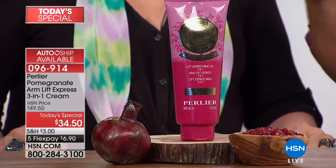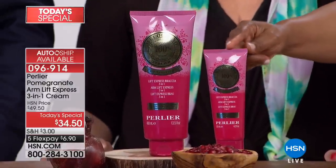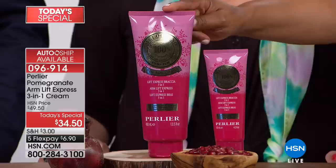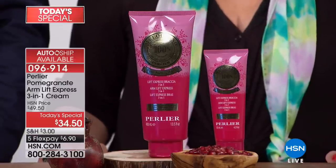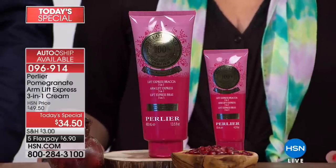Would you mind handing me the regular size so that I can set up that value? So that you see the difference, and part of why you should be excited is this is our normal size. What you're getting today is 3 times the normal size. So this is a really exciting opportunity for you to be able to get a more generous size so that you can use it in other areas.